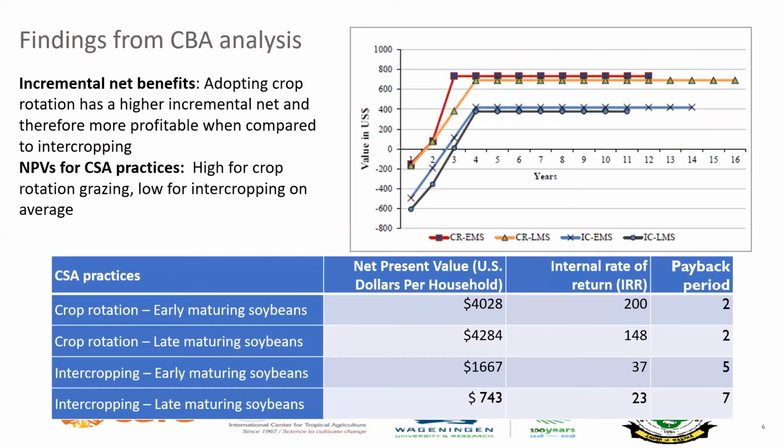So here I present some of the results. If you look at the figure on the right, you see we have incremental net benefit and the life cycle for these different practices, because if you look at the table below, we have different CSA practices. We have crop rotation area maturing, crop rotation rate maturing, intercropping area maturing soybeans, and intercropping rate maturing soybeans, which are intercropped with maize. But in the top graph, you can see that they have different life cycles. One is going up to 16 years and another is 11 years, so the life cycle ranges from 11 to 16 years.